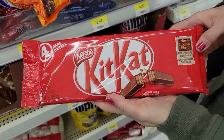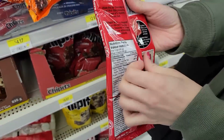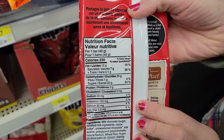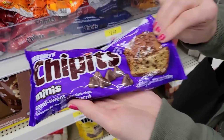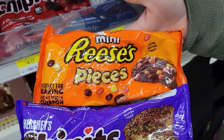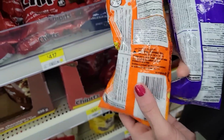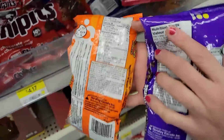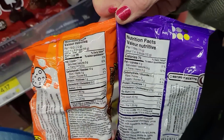Chocolate bar though, the Kit Kat that I'm showing here, 1 bar is 230 calories. I switched the chocolate bar out for mini chocolate chips or mini baking bits. And why I choose mini is because it really makes me feel like I'm getting a lot for a little bit of calories. 1 tablespoon of the minis is 70 calories. And the ones I'm showing, mini chocolate chips and mini Reese's Pieces. And you can have 2 tablespoons for 140 calories. That's way less than the chocolate bar. And it really gives me that chocolate fix, satisfies my craving.